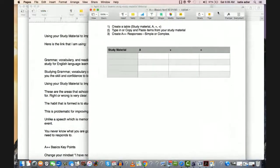So here I have, and I'll save it, here I'll have a graph so I can start working with my study. Create a table, study material, answer plus plus. Now I'll be sending these worksheets out to you later on today. And then what you'll do is you'll type in or copy and paste items from your study material. Part 3, you'll create Answer Plus Plus responses, simple or complex.